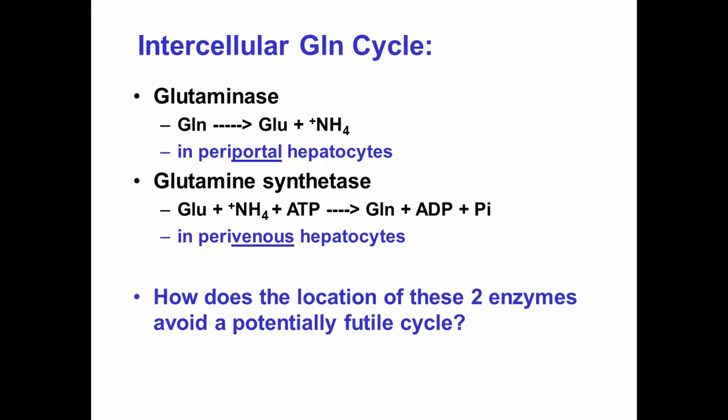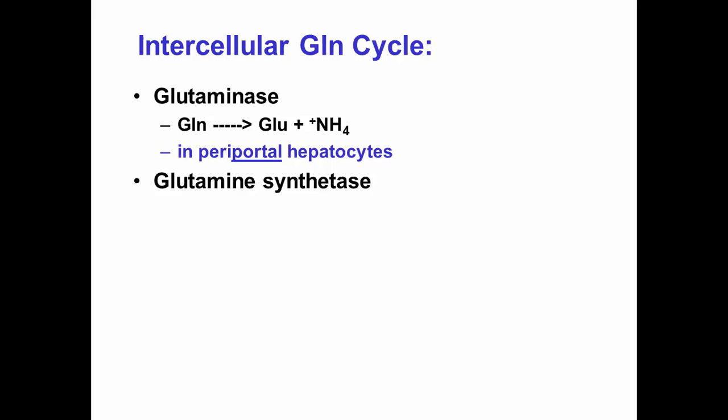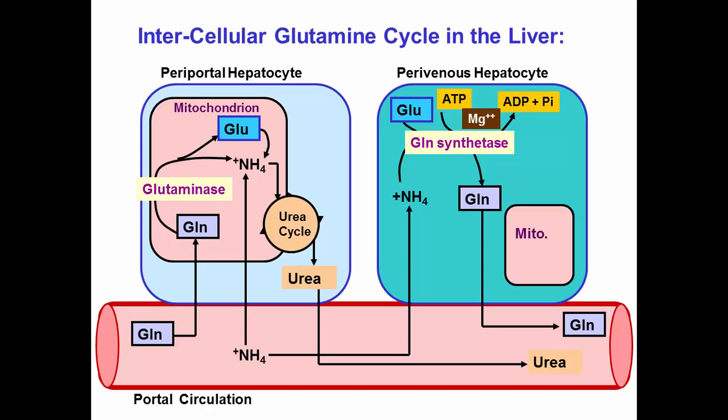If you think about it, the fact that these are in two completely different locations, interestingly, and these are drawn not to scale, obviously. Glutaminase is a mitochondrial enzyme. Glutamine synthetase is a cytosolic enzyme. But they predominate in totally different cells as well. So there's a subcellular level of compartmentalization, although note that they're really not in the same cells.